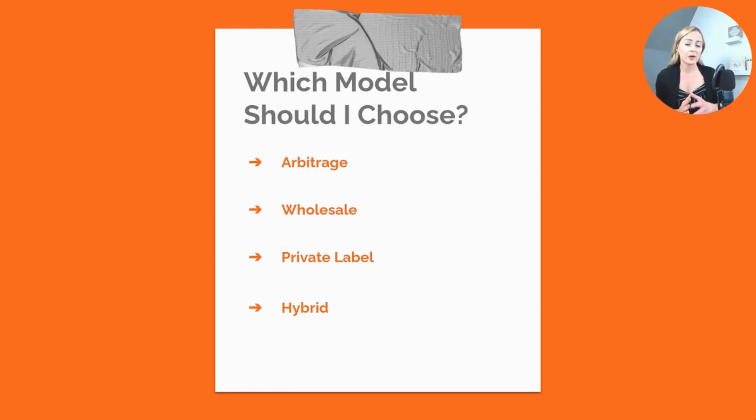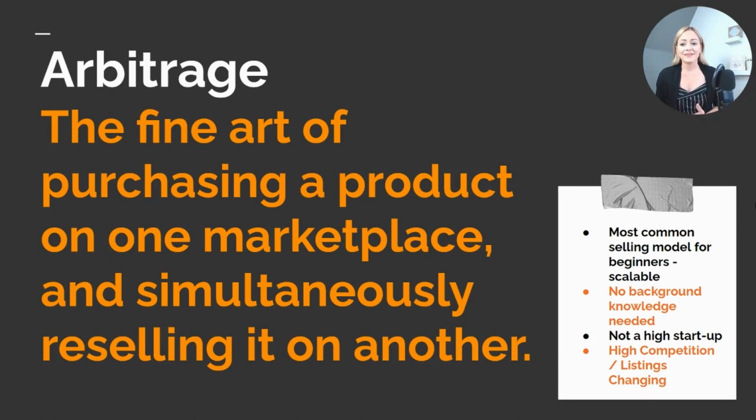So let's talk about these different models so that you can determine which one feels right for you and your business. Arbitrage is basically the fine art of reselling. What you're going to do is you are going to purchase a product on one marketplace and then simultaneously resell it on another. This model is definitely the most common for especially new sellers to do for a variety of reasons. Number one, it is super easy.